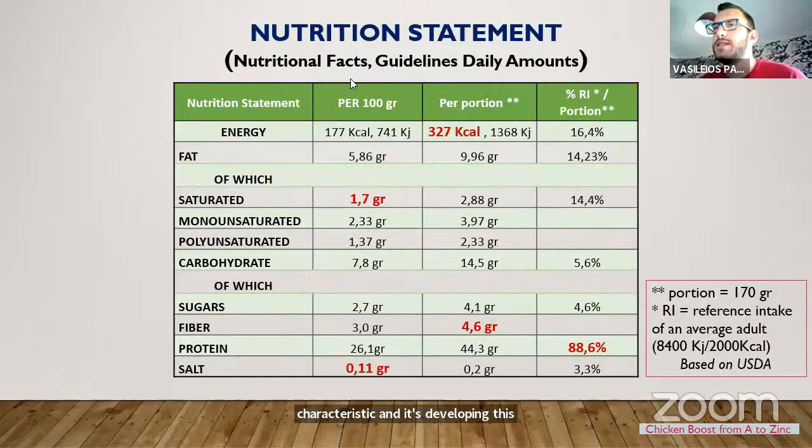Here we can see the nutrition statement of the product. We can see the energy is about 327 kilocalories per portion. Portion is about 170 grams. It's high protein, low salt, and the saturated fat is only 1.7.